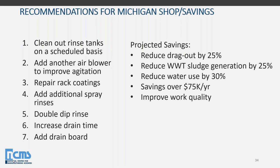If you reduce the drag out by 25%, you're going to have the same reduction in wastewater treatment sludge, because it's the mass loading of pollutants that dictates how much sludge you're going to generate. Reduce water use by 30%. Many of the recommendations, I think 2 through 7, all would contribute to using less water at this facility. I don't have it on here, but the cost of implementation was somewhere around $25,000, including that reprogramming fee. But the savings were over $75,000 per year.